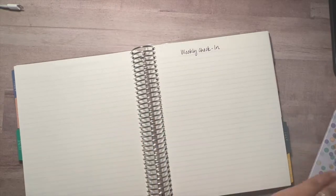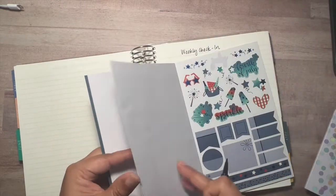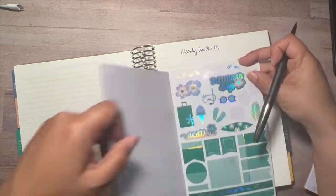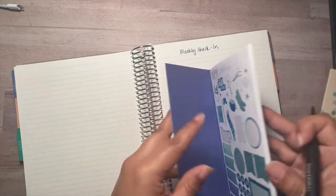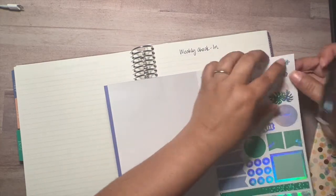The weekly check-in, let's go ahead and use some of these stickers. Which book am I using? Edition 6. Let's do Edition 7. I think they had Monsteras. Yeah.